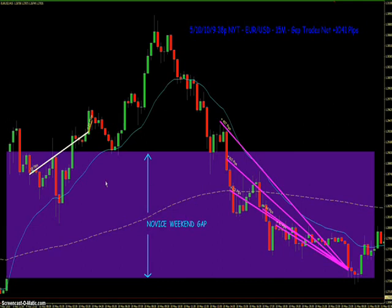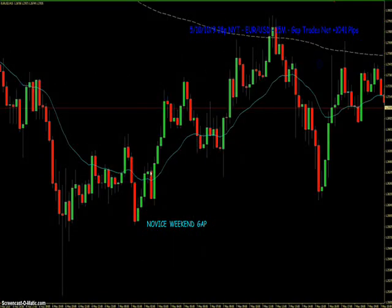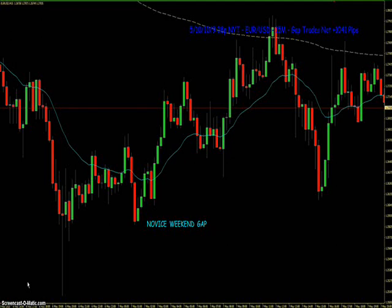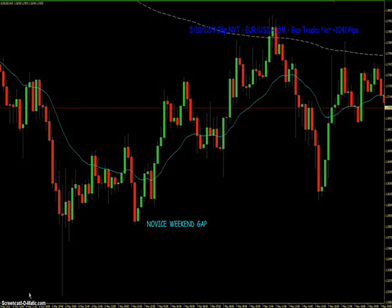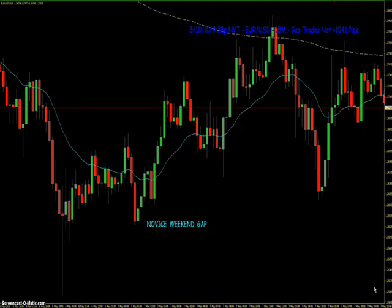First thing to look at is this purple area right in the middle of the screen. This is the gap. There was a gap over the weekend. Friday's close was here, way down on the left, and Monday's open was up here. If you look prior to that Friday close, you'll see that the market is in an uptrend. An easy way to tell what the trend is: if it's lower on the left-hand side and higher on the right-hand side of your screen, it's in an uptrend. If it's higher on the left and lower on the right, it's in a downtrend.